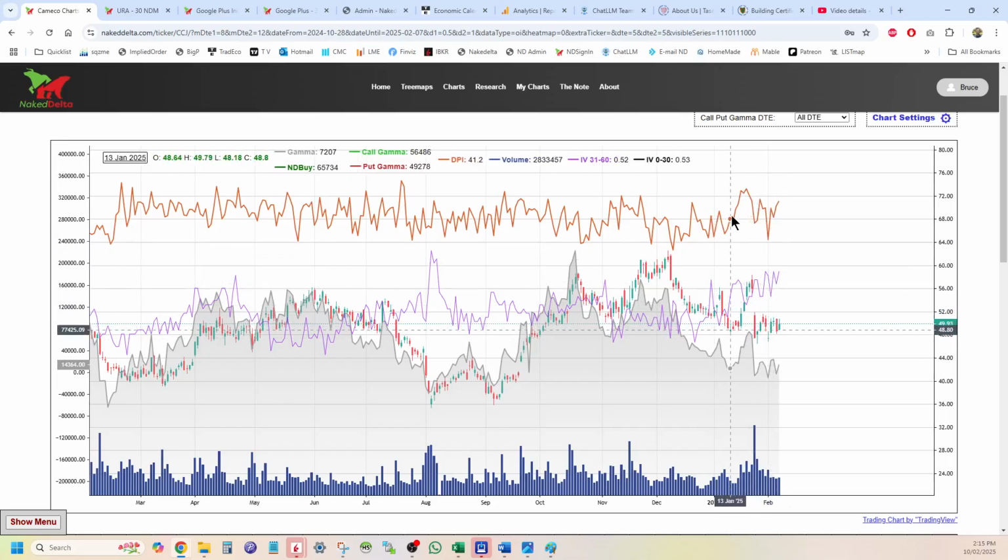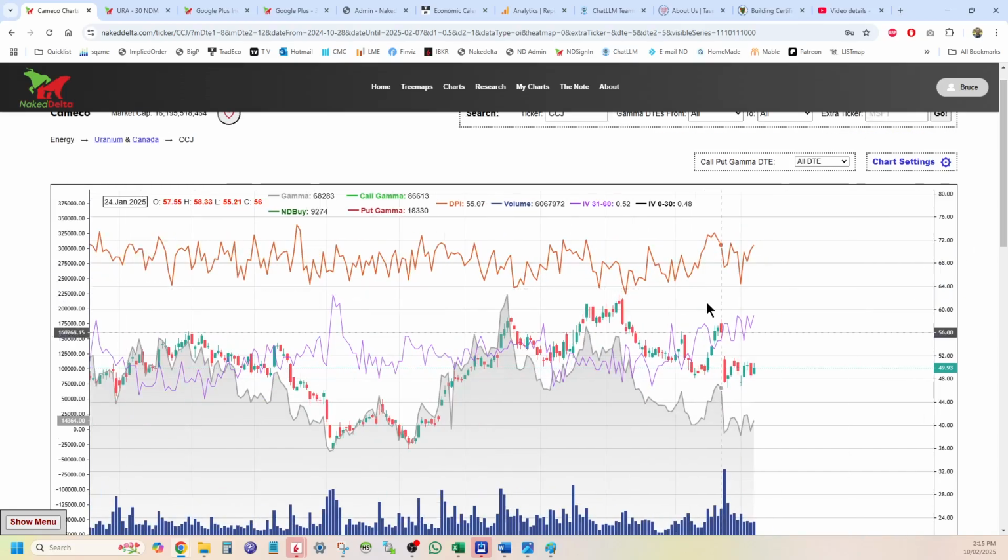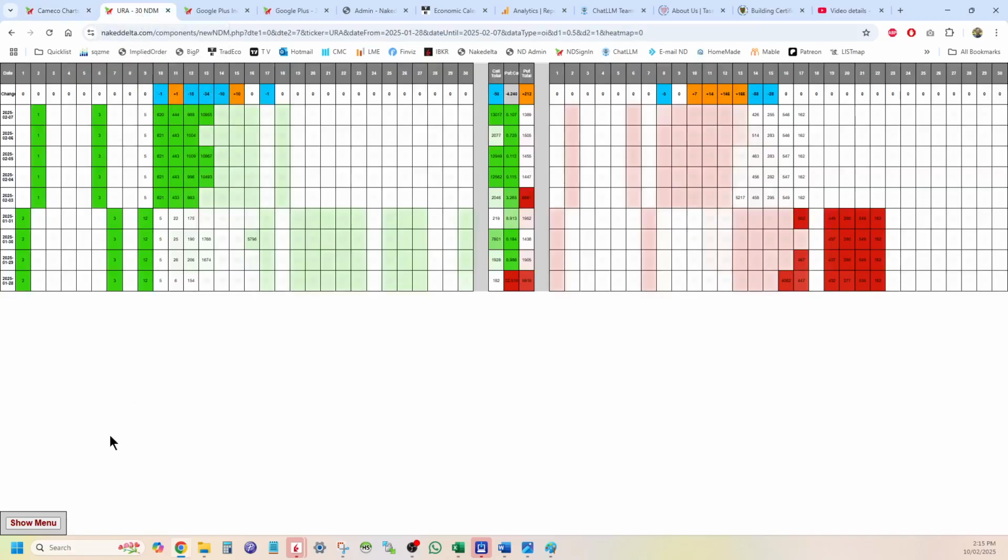This DPI started to rise before we had this bump, but the majority of that DPI is just hedging. We saw a little bit here, most of these, maybe here, this is probably more so a little bit of buying of the underlying or accumulation, but really it's just holding its own. They're well held stocks.